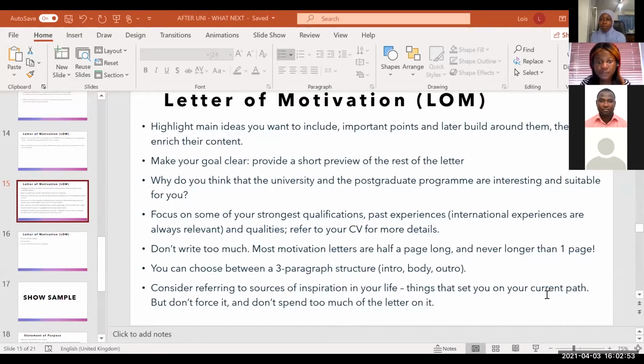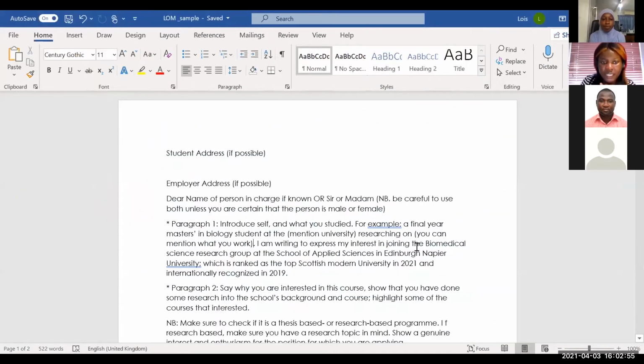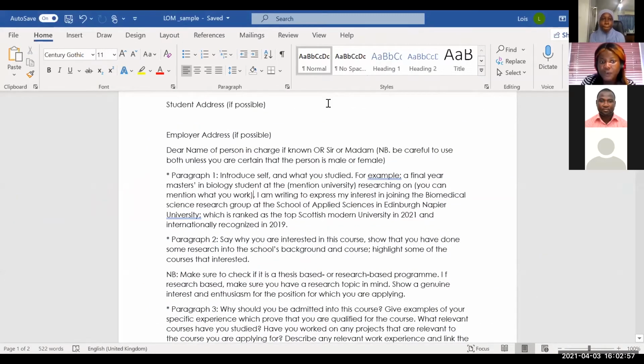So if you can see, a student's address if possible, obviously your postgraduate address or an employer. Usually a PhD is a working one, so you call whoever is funding you an employer.